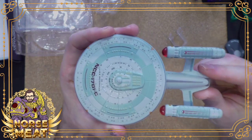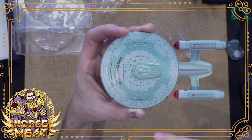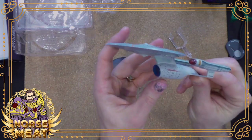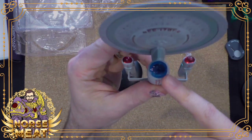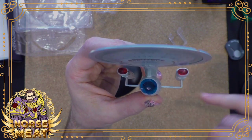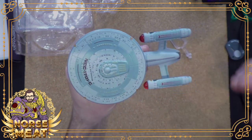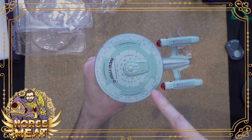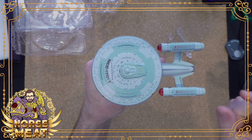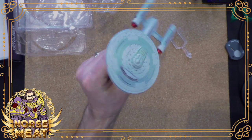So again, similar to the Enterprise D, but with a circular saucer instead of an oval one. Older style deflector dish, older style nacelles. Again, more right angles here. But I mean, they did a pretty amazing job coming up with a ship that really looks like it fits in with the technologies between the two eras, which I really do appreciate.